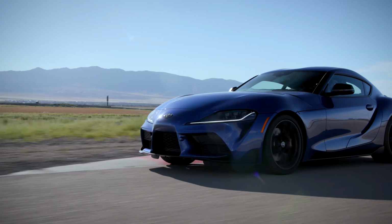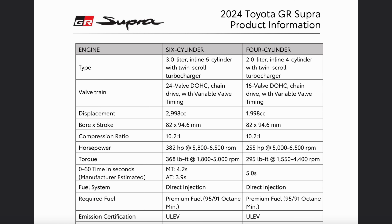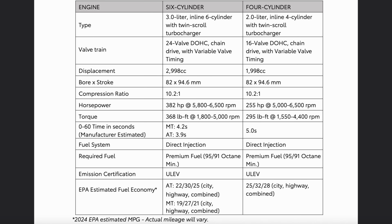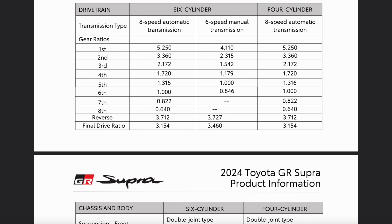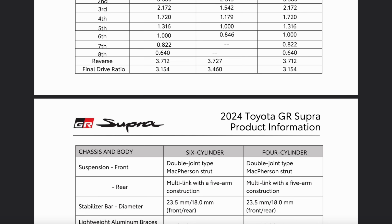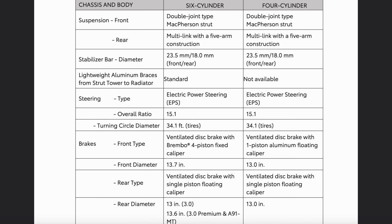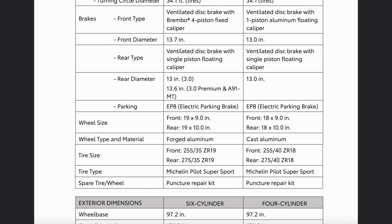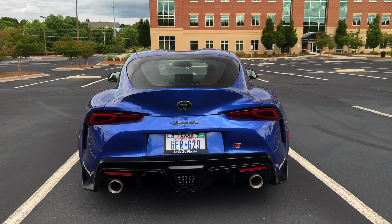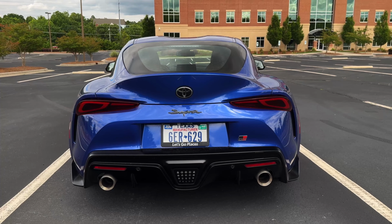As one would expect, speed is not an issue with this 3-liter inline-6. We have here 382 horsepower and 368 pound-feet of torque. Does 0 to 60 in about 3.9 seconds. Again, speed and performance, you are not going to have any issues with this. You're reaching triple-digit speeds in no time, and even when you are doing those triple-digit plus speeds, this car feels very stable. Out on the highway, this thing feels rock solid, which is great.